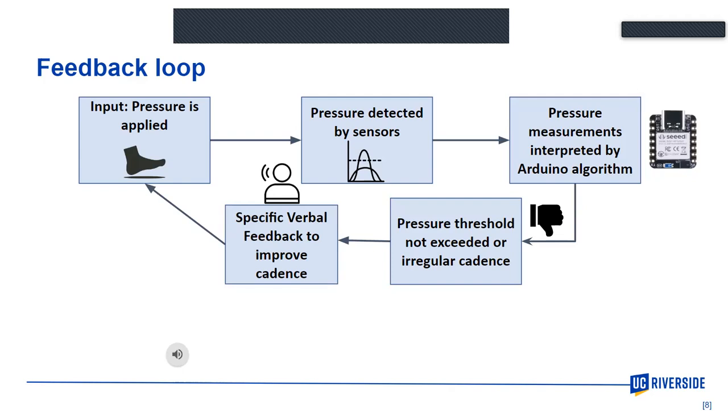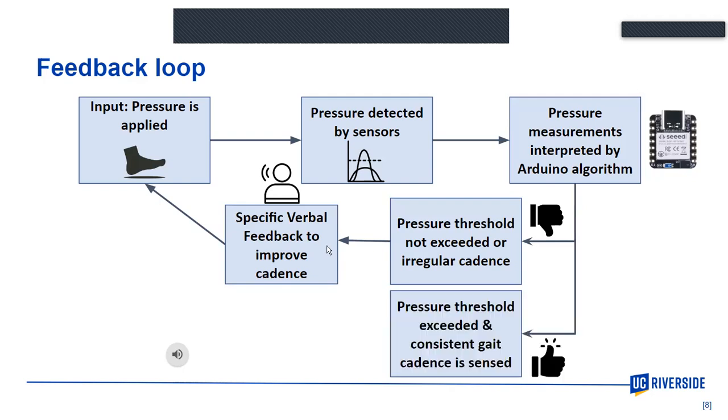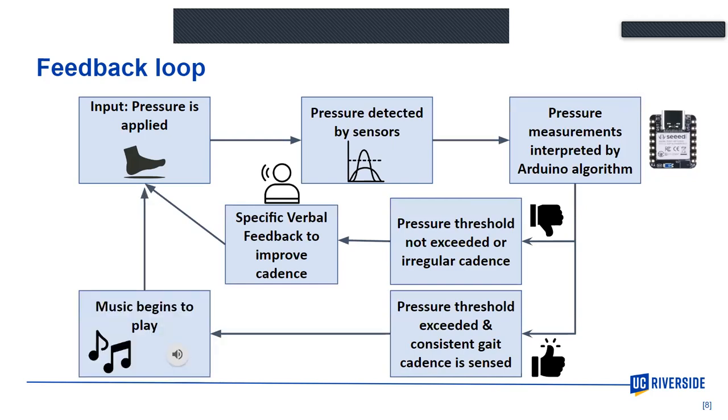Examples of this verbal feedback include, "Good job," "Remember to use both feet," "Remember, balance is important," or "No tippy toes." If the pressure readings are above the threshold or of a regular pattern, then light tone music that is known to have uplifting effects will play. We actually have a sample of the music, if Leah can play it for us.